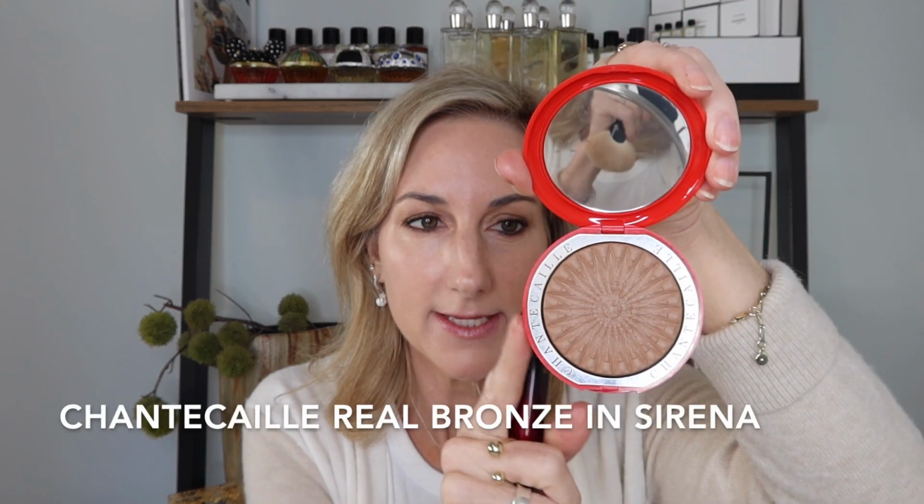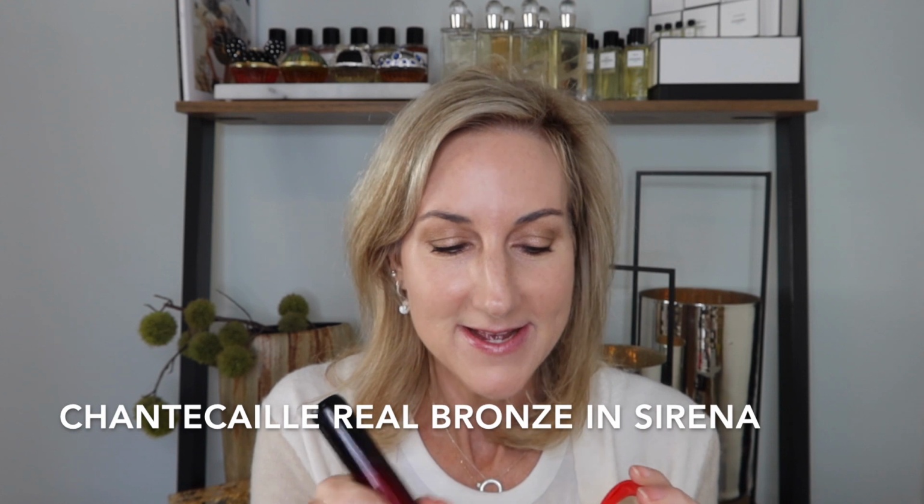Okay, moving on to cheeks, and then moving on to bronzers. We're going to use the CHANTECAILLE Real Bronze, and this one is in Serena. I love both of them, you guys, but I have been kind of using Serena a little bit more. It is in the golden undertone, and I've been using Serena a bit more as the weather is shifting here.